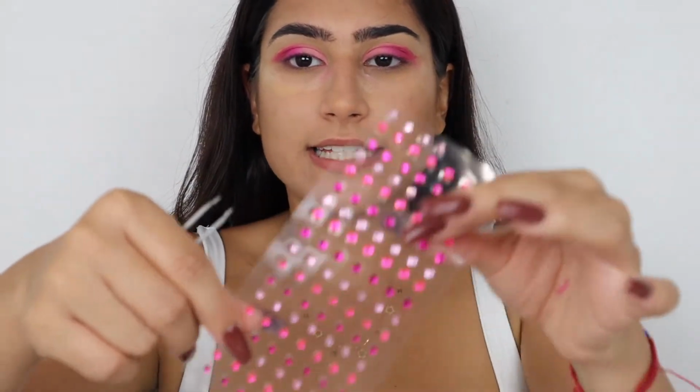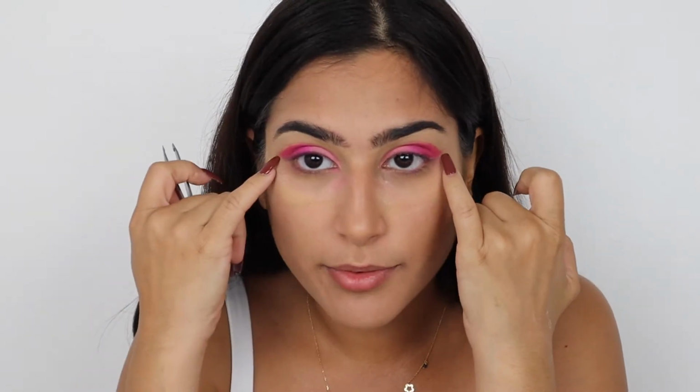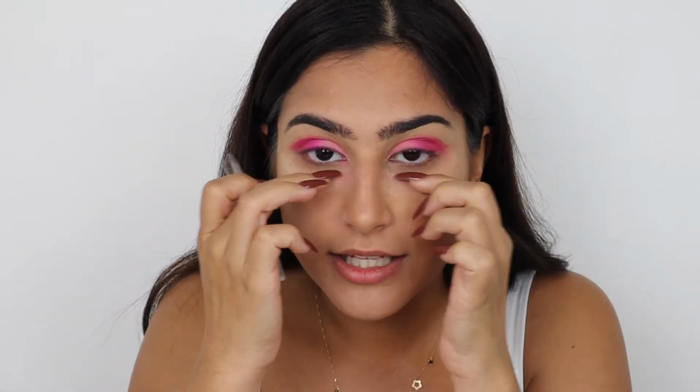Okay guys, so these are the gems that I got. They are from Michaels. They're the All That Bling, and they are basically just a few light and dark pink gems, and what I'm gonna do is put them around my eye. I'm gonna start off with the darker ones, move up to the medium shade, and then the darker shade, because that's basically what I did with my eye look. And I'm gonna go all around the eye. I think I'm gonna probably stop right here and not put anything here. I'm not sure yet. Let's give it a whirl.